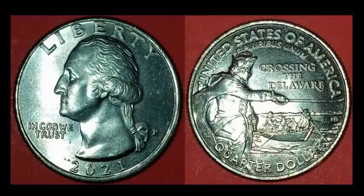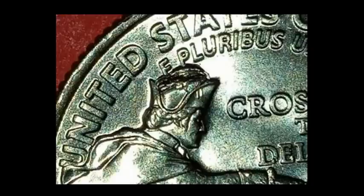P-minted, crown die chip is what we're looking for here. Not the biggest crown that I've seen. There is a larger size die chip on top of Washington's hat. This is more the medium level of crown. This one sold for $90.25. So, yeah, it's still a great amount of cash. Can't believe this one sold for more than that Tuskegee Airman that we just saw.